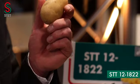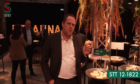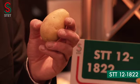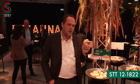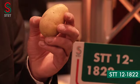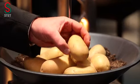The STET 12-1822. If you're looking for the nicest skin set, bright and smooth skin, this is your answer. For our fresh markets, we see big opportunities in combination with the yellow flesh and fry quality in South Europe, Middle East. We think this is our answer and a nice addition to our portfolio.